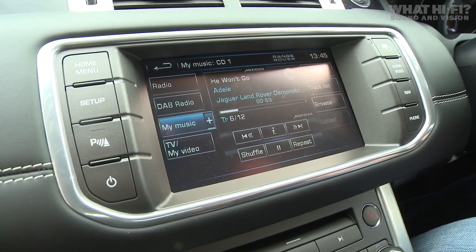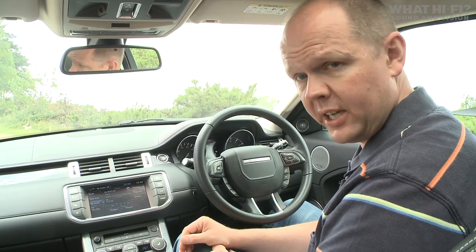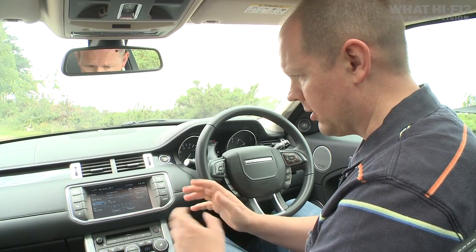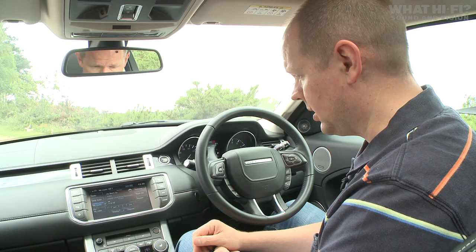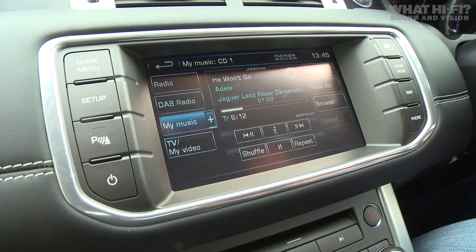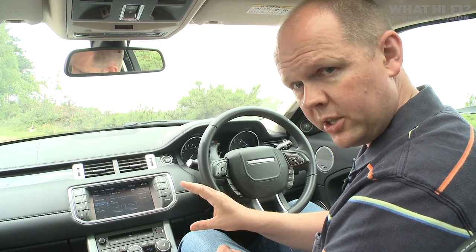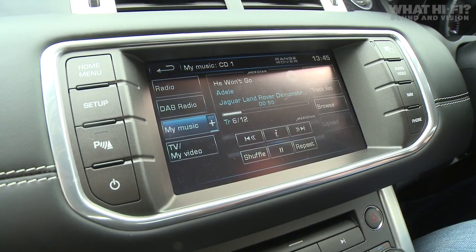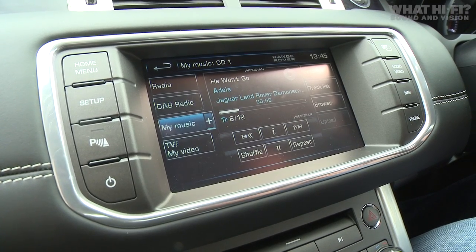This particular Evoque is fitted with the top-of-the-line satellite navigation system, which brings with it this rather lovely control screen and all the other things you'd expect to find in a modern top-of-the-line navigation system. It also serves as the touchscreen interface for the car's stereo. But this is distinct from the Meridian audio system. The only real Meridianness in here is a button that I'll show you shortly that allows you to access the Meridian DSP Mode.